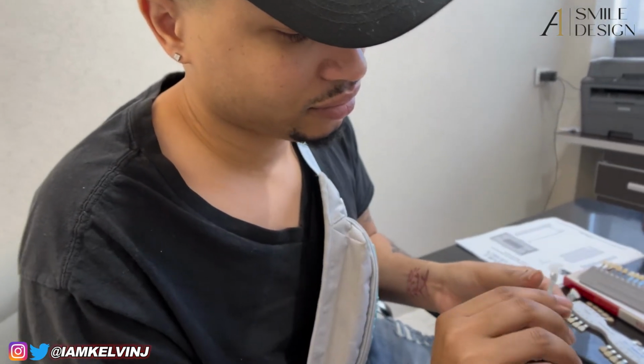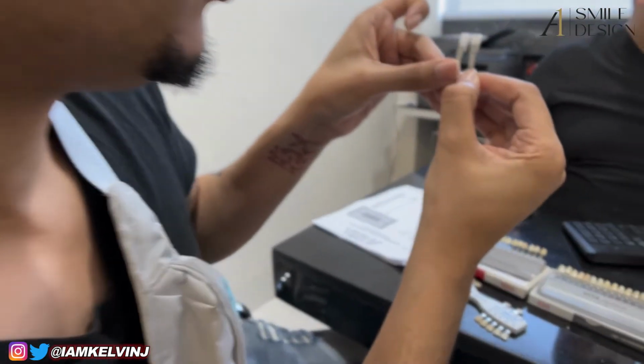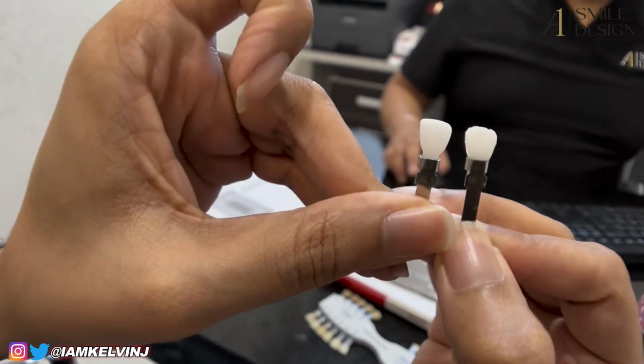Which one, what do you think? What do they look like to you? They look the same to me. Are they the same name? There might be a slight difference. Yeah, the BL2 is just a little bit darker.